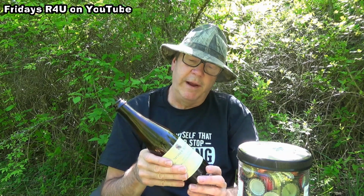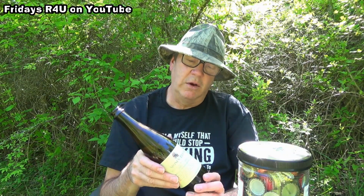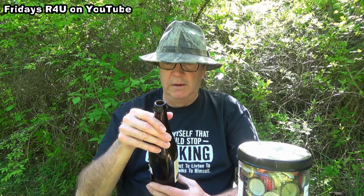that it had bourbon in it, but there's no information on here, other than the government warning, all that kind of good garbage. That's about it. That's the only information I really have on it. I can detect a little bit of tartness. It said 10%, and that's probably about right, because the tartness is not very prevalent at all, but it's there.